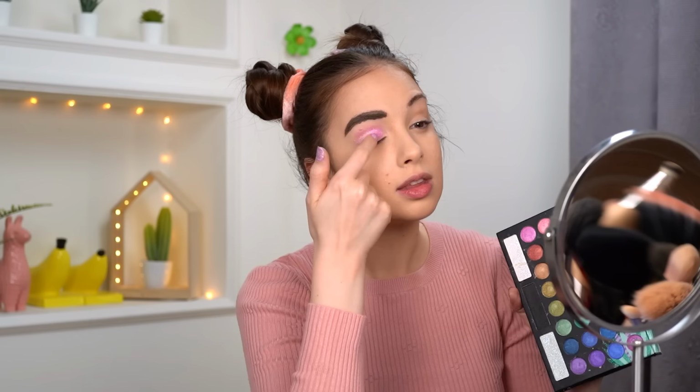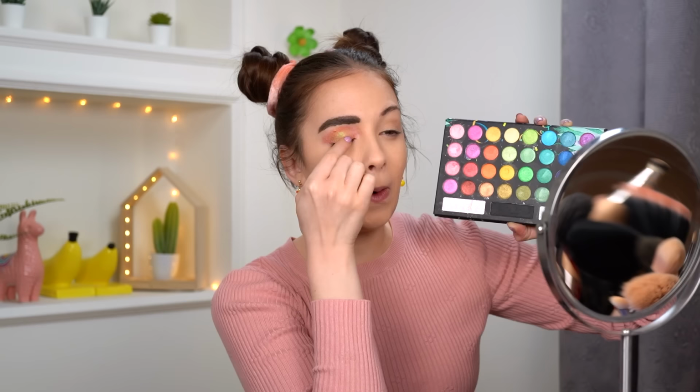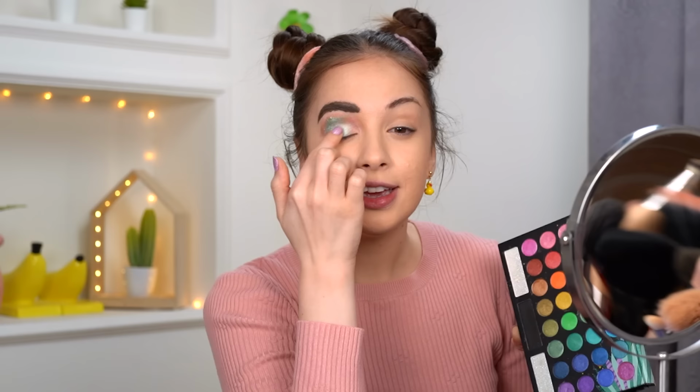Here we go. 1. Okay, it's time for the green. Oh my god, this green is so pigmented. Okay, now we're moving on to some blue. Whoa, look at that blue. It completely covered all of the other shades. Whoa.